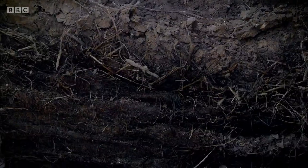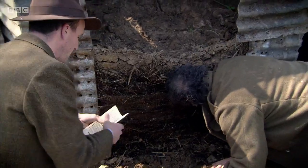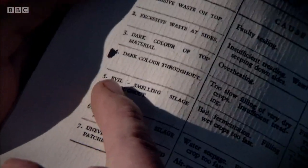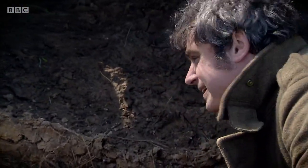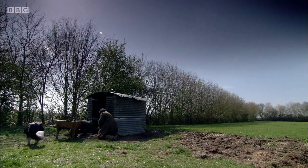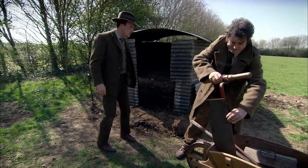There was plenty of information to help farmers spot silage problems early. Look, see, this is the test here, Peter. It's called Silage: How to Make and Feed It, OK? On the back of this, we've got a fault correction table. I'm not saying we've got a fault yet, but it says here, evil-smelling silage throughout. Now, do you know what an evil smell is? I'm all too familiar with an evil smell, Alex. Give it a sniff. Tell me if you think it's evil. No, I would not say that was evil. I would say that smells of grass. I think it's good. We'll see. To be honest, if the cows tuck into it with great relish, then we'll know it's not done so badly.